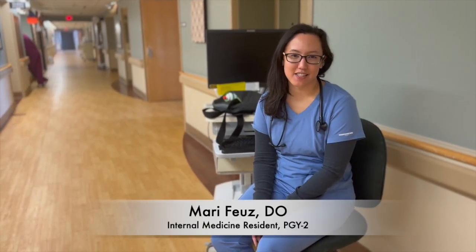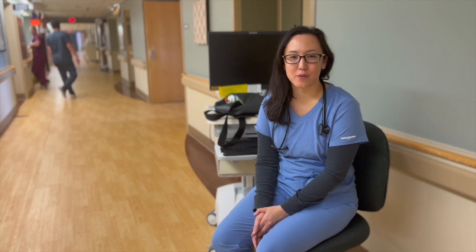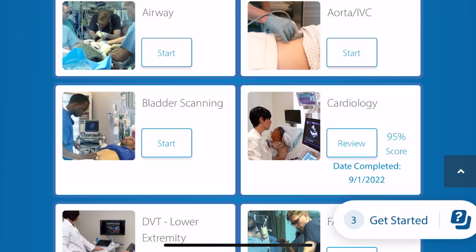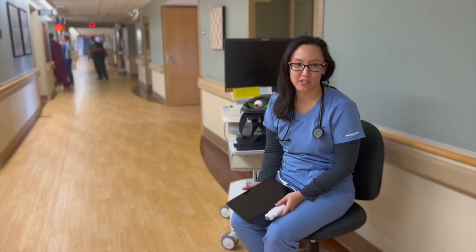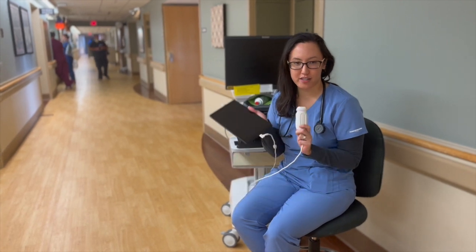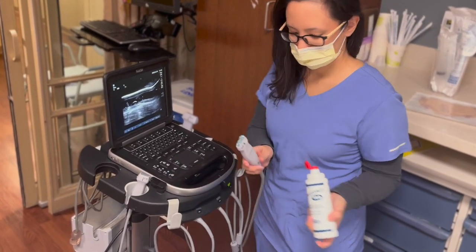One of the things we emphasize early intern year is the use of POCUS, or point of care ultrasound. We use modules called SonoSim, where we have protected time to complete them during our ambulatory blocks. We're able to apply that knowledge in clinic and inpatient rotations. Our program has portable ultrasounds for iPad use, and in the ICU we have regular ultrasound machines available.